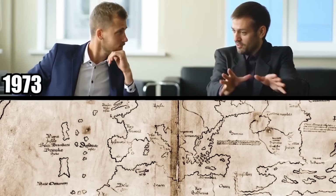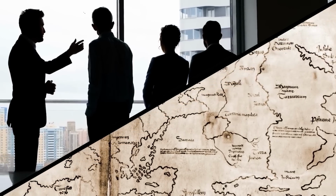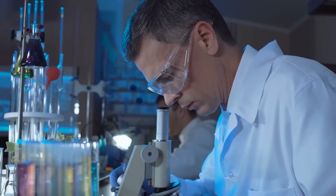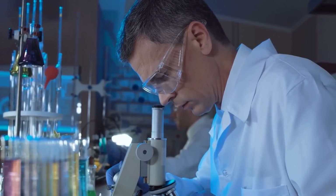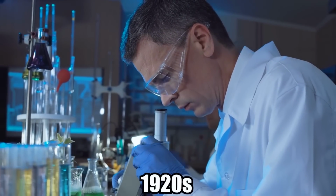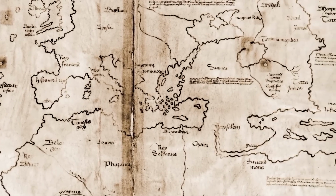In 1973, a group of researchers declared the map a forgery, but many still wanted to believe it was real, and the debate raged on until recently. Yale experts have finally declared with certainty that the Vinland map is a fake. During a recent study, they found that the ink contains a titanium compound that didn't appear in ink until the 1920s, ruling out the possibility that it was as old as researchers originally thought.